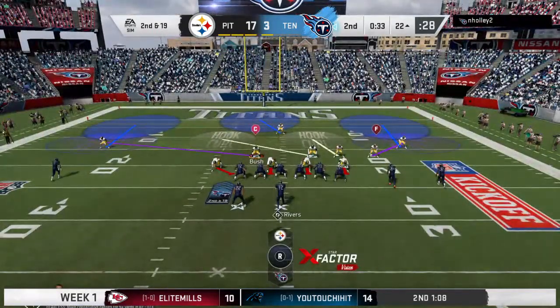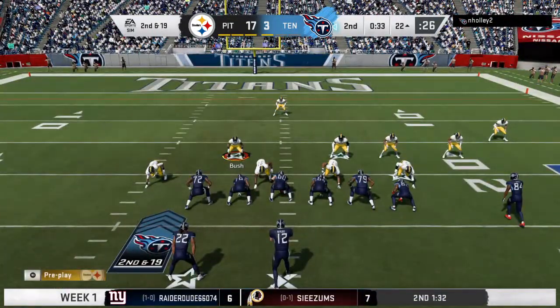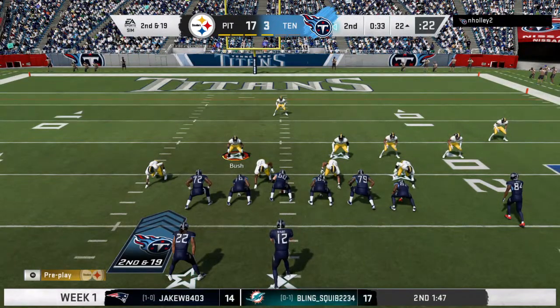Check 13. Check 13. Watch the ship. Watch the ship. Hey, hey. Watch the ship. Go orange. Orange.